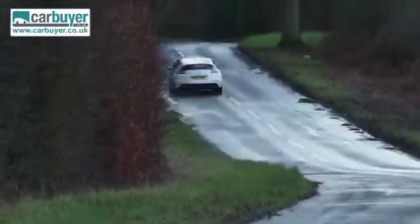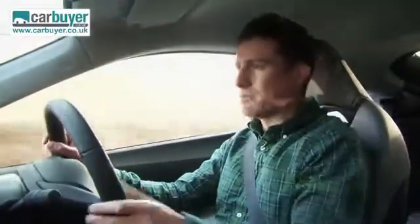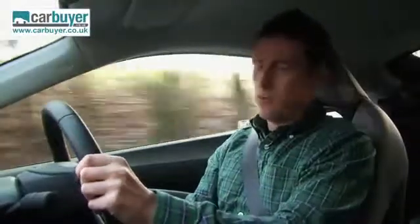As with everything in life, the CRZ isn't perfect. It does have some downsides. For instance, rear visibility is just awful. I mean, take a look at that, right? It's especially bad if it's been raining because there's no rear windscreen wiper.